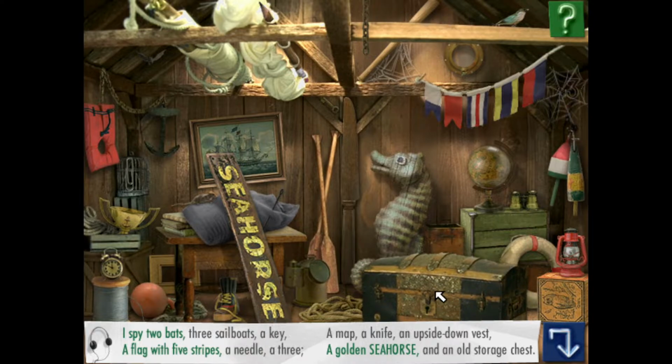Needle is... There's the old storage chest. An old storage chest. One sailboat. Oh, yeah. Two sailboats. That sailboat got us last time, didn't it? Man, this is so weird. I'm having nostalgia for my own streams of a game that I had nostalgia for. That's multiple levels, isn't it? I might be remembering wrong. Where is that needle? Oh, right there. A needle.